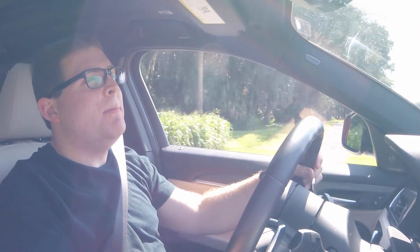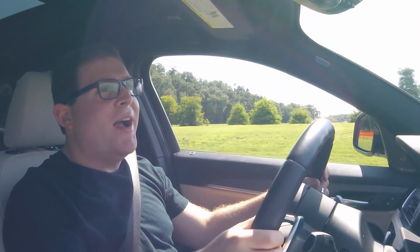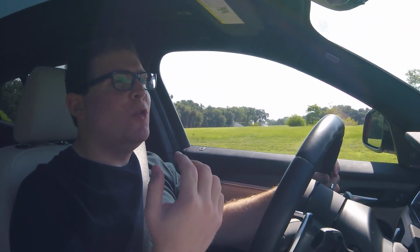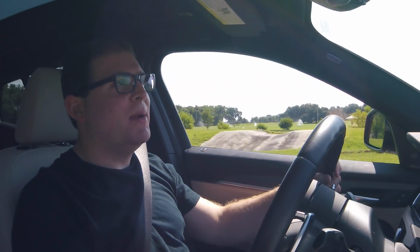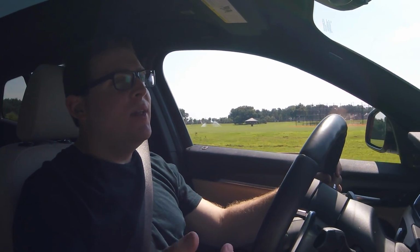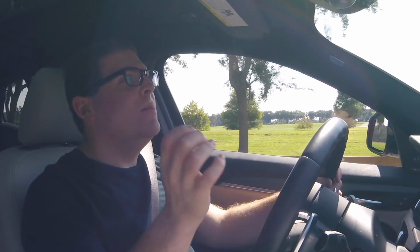Now that I'm behind the wheel, I can start to talk a little bit about how this X2 drives, and does it keep that BMW quintessential driving experience that you've come to know and expect from BMW, even though this is a front-wheel drive based car and it is based on a mini platform.